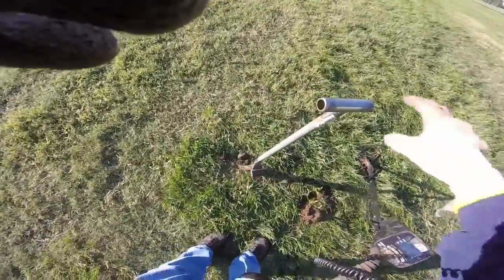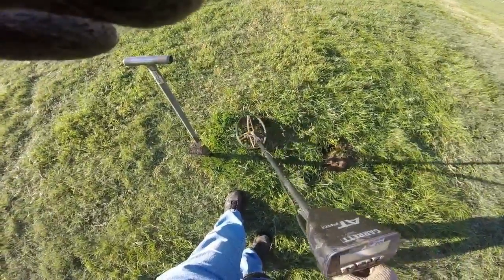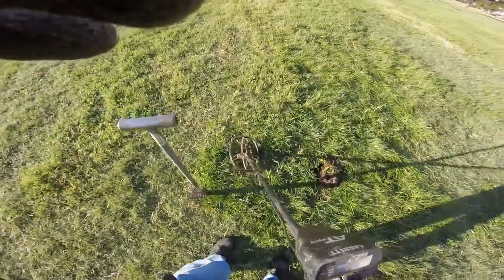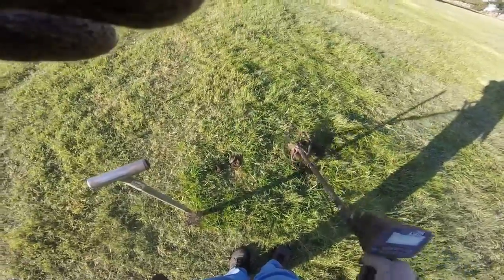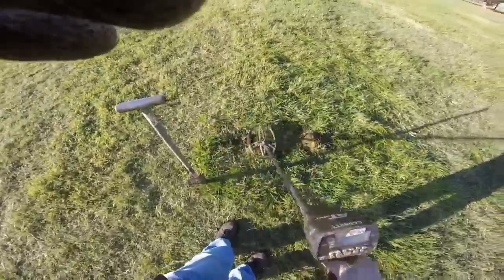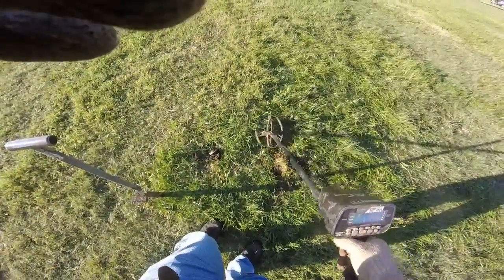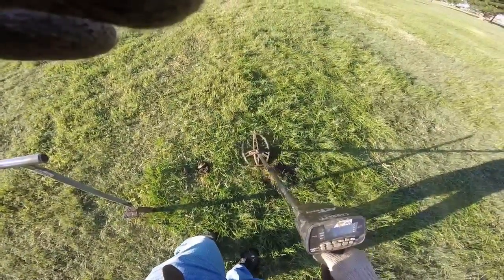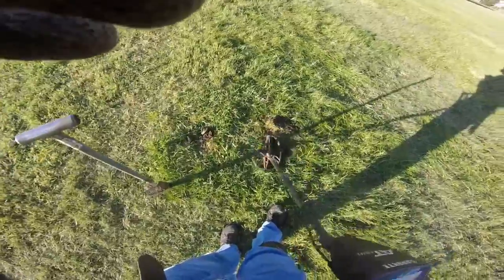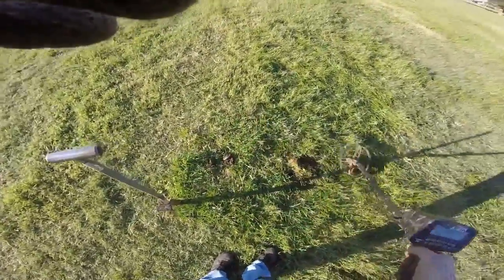I don't find anything there. Now, I dug this little bit of dirt out over here. I don't hear nothing there either. Maybe I was reading it wrong. But it was sounding better than that a minute ago. Well, we're gonna keep looking, see what else there is.